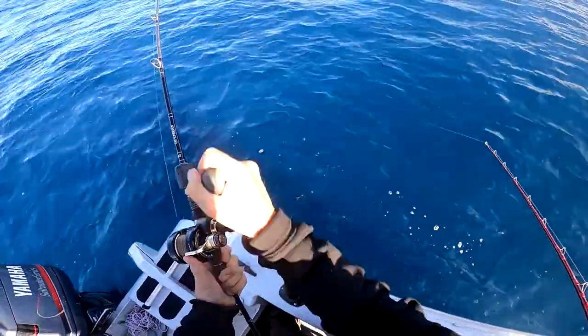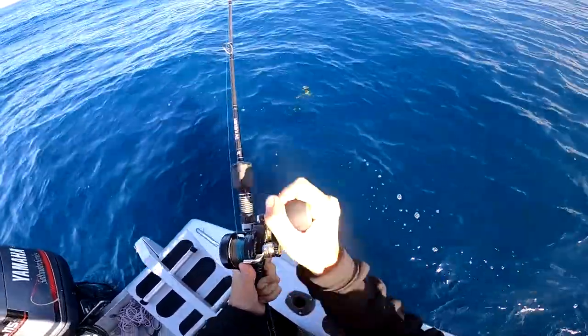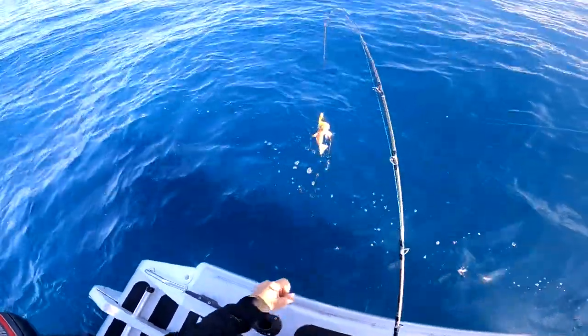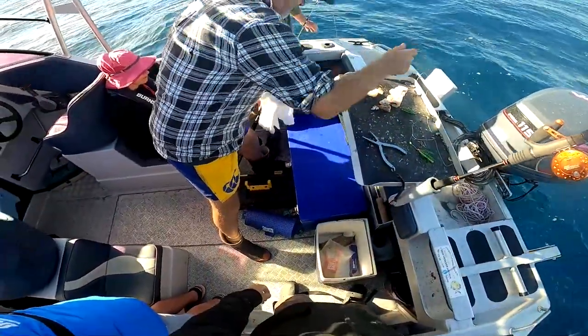Yeah, it's coming up again. What do we got, another carrot? Oh, it's another bloody carrot, and it's a bloody good one too. That's a bit bigger. Oh, no, it's not actually. It's about the same as the last one. Or it might even be smaller. It's a tucker, it's a legal fish.